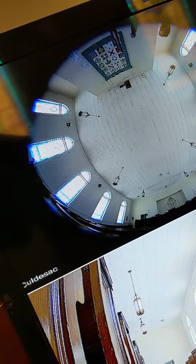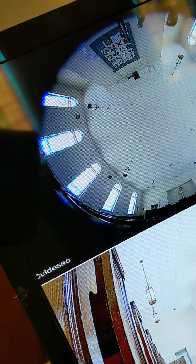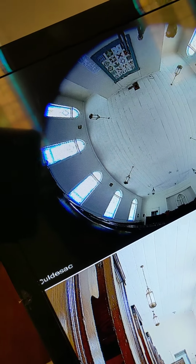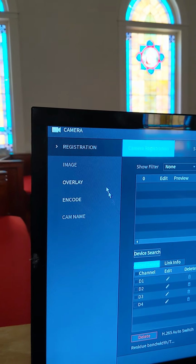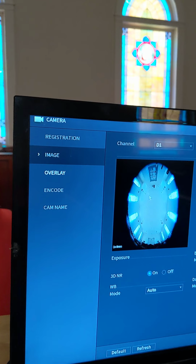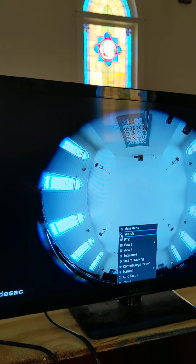I don't want you to see what I'm typing. But just bear with me. I'm sorry for the jitteriness. I'm trying to hold the phone camera and edit this at the same time. Cool. Here we go. You got the fisheye camera.